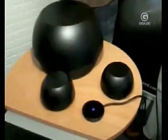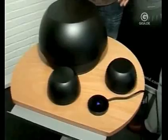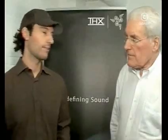My pleasure. So, let's start at the very beginning. This is a 2.1 sound system. It's the newest product from Razer. And it's called Mako. What's the difference to a normal sound system you maybe use at your desktop computer?